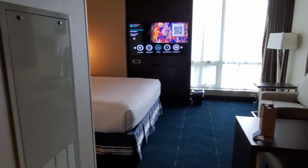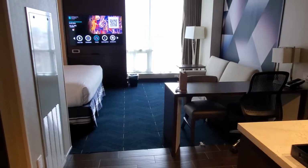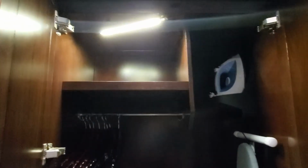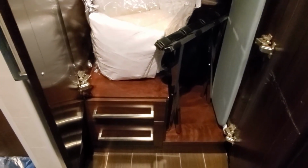This is room 1513 at the Embassy Suites, Pioneer Square in Seattle. It's a king room junior suite. There's a closet right when you walk in, and the closet has, well, it's lit, which is nice, ironing board, blankets, pillows, then also a suitcase holder, then 2 drawers.